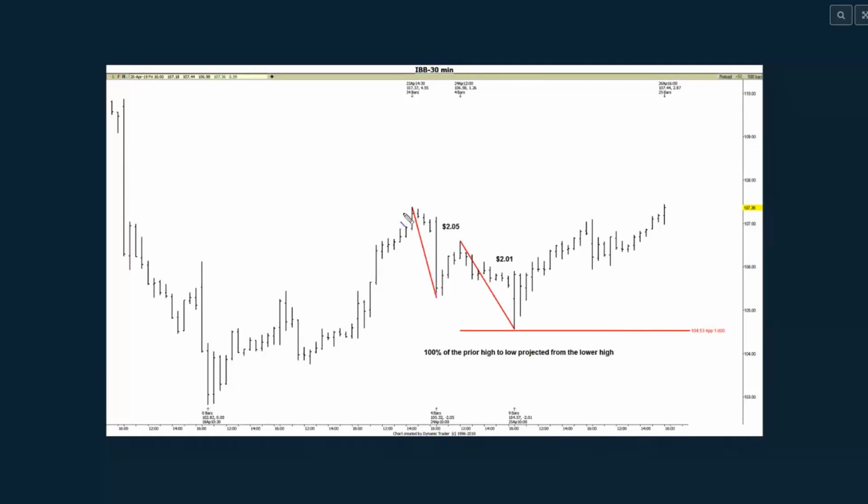And basically, we had a prior high to low swing that was $2.05. And I projected 100% of that from the lower high. And that gave us potential support at 104.53. The actual low was made at 104.57. Okay, so it wasn't a perfect hit, but it was close enough. So now you had 3 price relationships that came in at that low on April 25th.